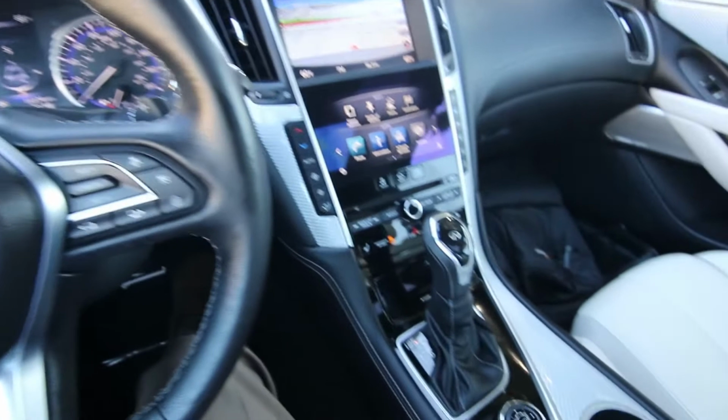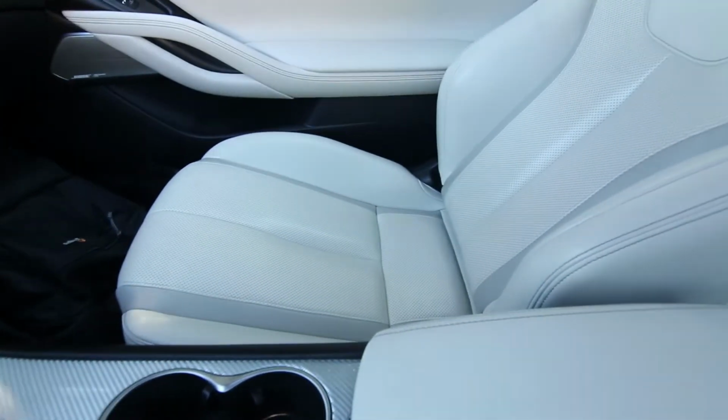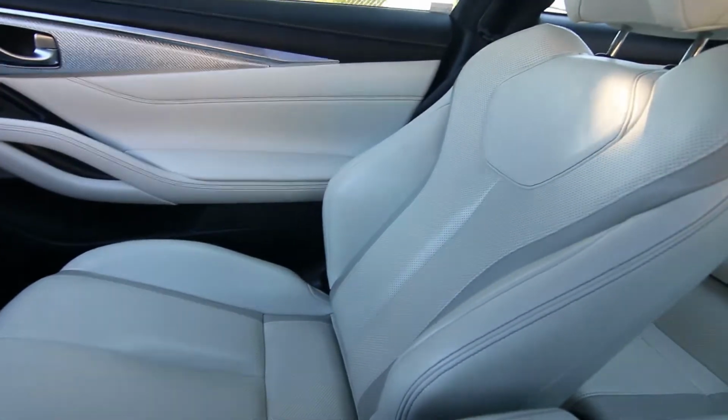This is a very good customer of ours who traded this in. He owned lots of Infinitis and he recently exchanged this one for a new Q60. A little bit of a different theme. He went from a sport luxury coupe to a full-size luxury SUV.